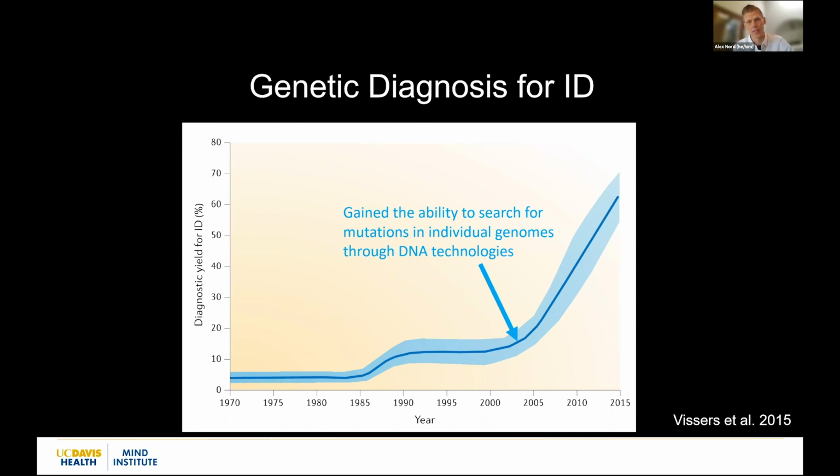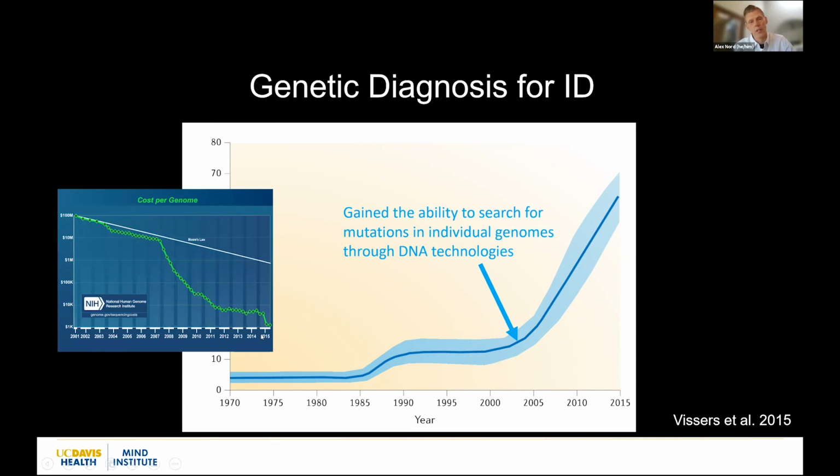But coming back to this approach that allowed us to map these mutations and understand which genes were associated with intellectual disability and other neurodevelopmental disorders. This inflection point here is really paralleling the inflection point of the reduction in the cost to sequence the human genome. And what happened around the same time is we gained the technology to rapidly and cost effectively sequence or screen or scan an individual's genome to look for mutations that might be causing a phenotype such as neurodevelopmental disorders and might be present, for example, only in a single case. And this is really what has changed the diagnosis of intellectual disability and other neurodevelopmental disorders.